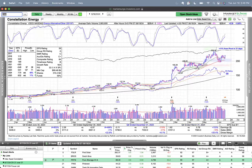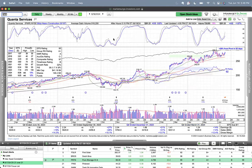CEG, which I mentioned with the power, alternative energy stocks. This one put in a strong day here. And then PWR, another one that's related into that power space, looking strong out of this space. So good to see and great action from many of the leading stocks.